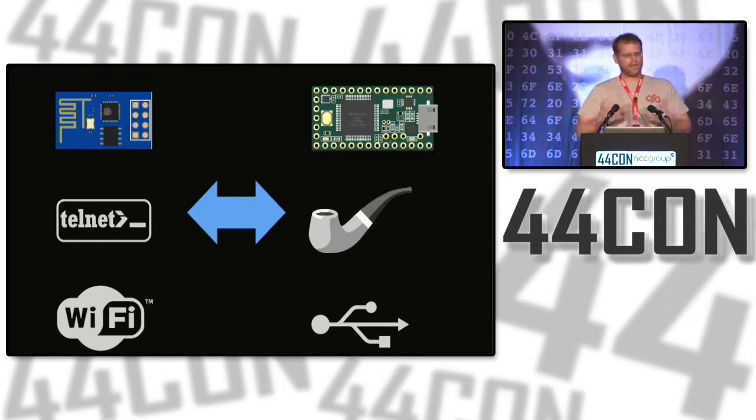So what we've then added on top of that is the ability to have a back channel, a bidirectional binary clean pipe that you can communicate with from the attacker's side over Wi-Fi through to the target side over USB. You've got a completely 8-bit clean channel that you can transfer arbitrary data in both directions. And that is certainly the novel part of this device.